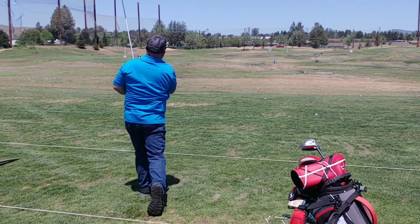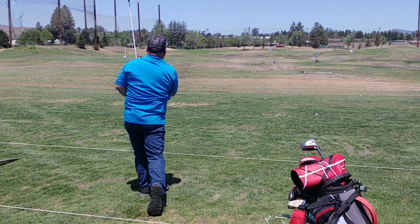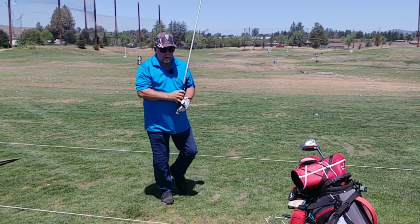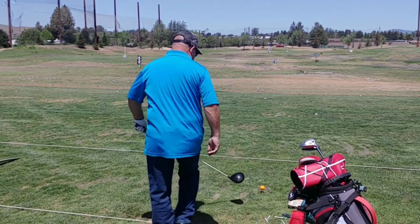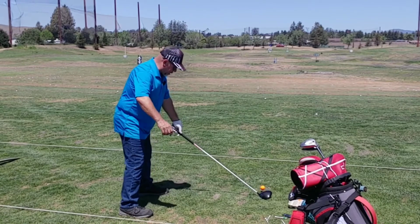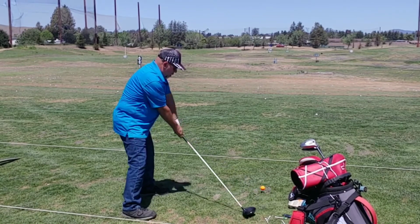Oh, man. 221 yards, with a 96 mile an hour swing speed. Okay, last four for the April edition of my Toyota Challenge. May, not April. May.